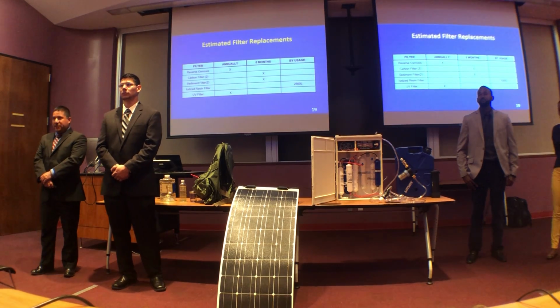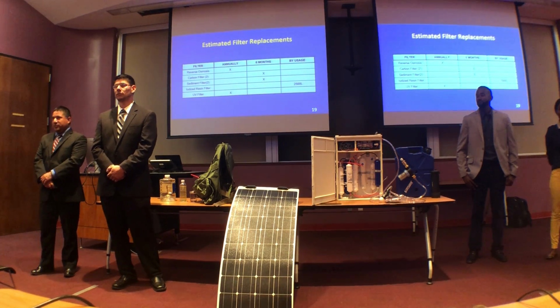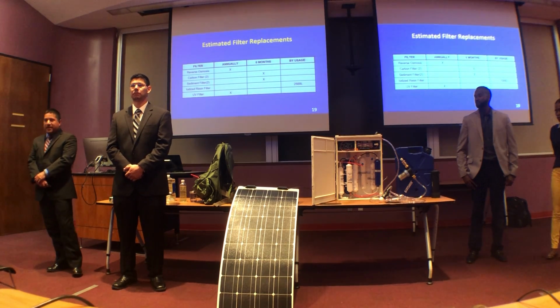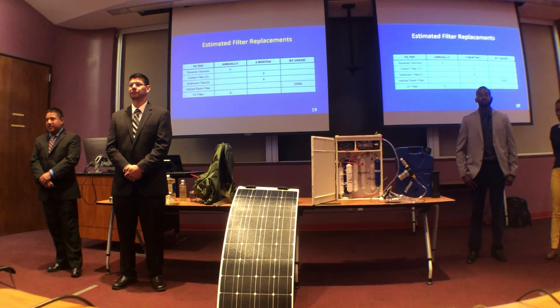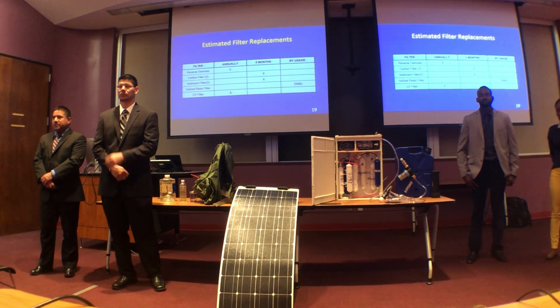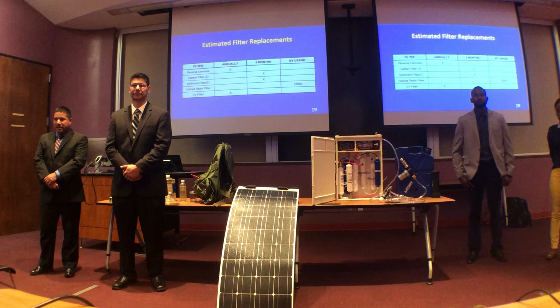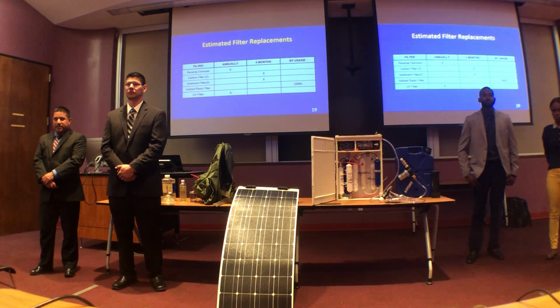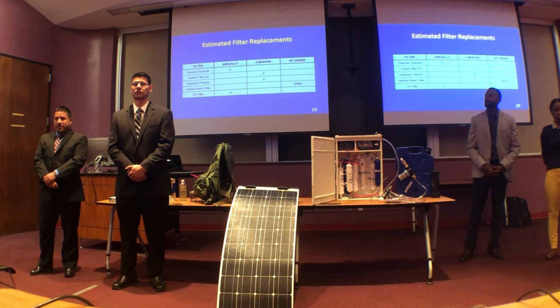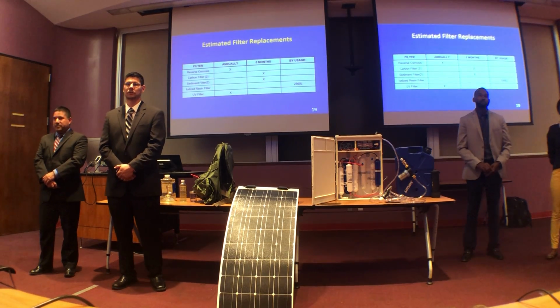Here is the manufacturer recommended scheduling for the replacement of the filters. The RO and the UV filters are recommended every year. The carbon filter and the sediment filters every 6 months, and the iodized resin filter every 2,500 liters. That's assuming that the water you're siphoning is not sludge. If it is, then your filters will get clogged a little bit sooner, and you might have to replace them sooner.